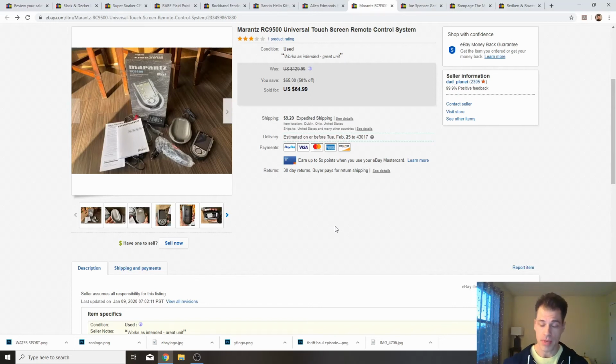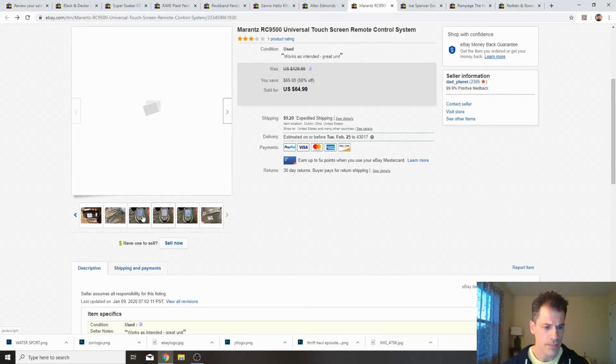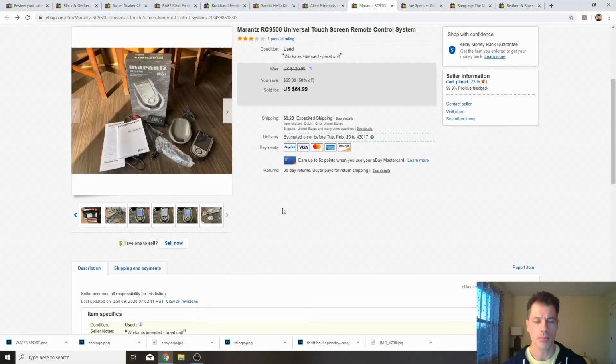Obviously, test it. Make sure it's in good working condition. The RC9500 is the one that you're looking for here. Relatively large in the hand. Still had a good battery. And then, of course, pictures of it functioning a few different ways here, making sure that the potential buyer sees all those and is buying with confidence.